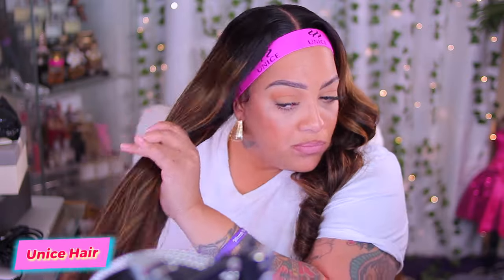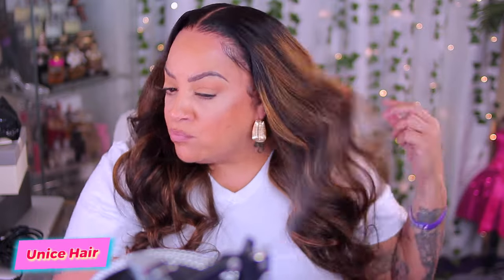Now this is 24 inches and it is 150% density. Now y'all know what I say about Amazon Prime. Amazon Prime, get your stuff on time, girl. I actually just got a delivery just now too from Amazon. Girl, I love everything on Amazon because it's so easy to have it shipped to your home, especially if you have Prime, and it's always easy to return the item. But I love the fact that you can just purchase wigs and hair off of Amazon these days and you get something that's really, really worth it.